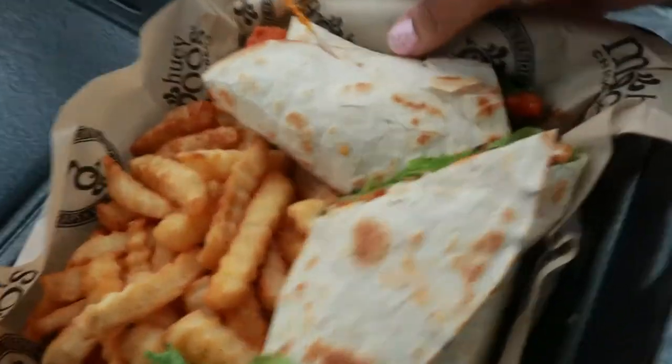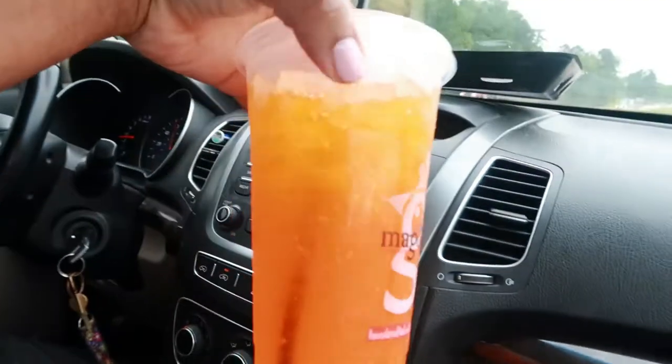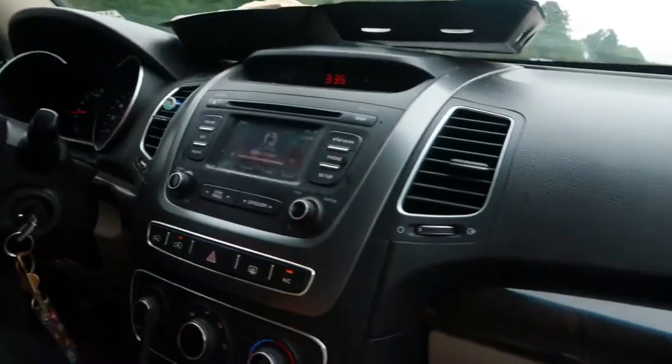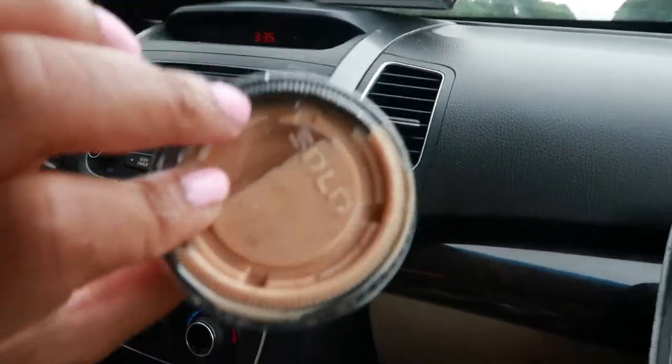I got a buffalo wrap. That's what it looks like. And I got some fries here. And I also have a Fanta drink. And it comes with some sauce. I'm not a fan of sauces from places, so I'm not gonna try that. But I'm gonna try this wrap, and I'm gonna let you guys know if I recommend it or not. I don't know, but let's go ahead and try it. What have I got myself into?